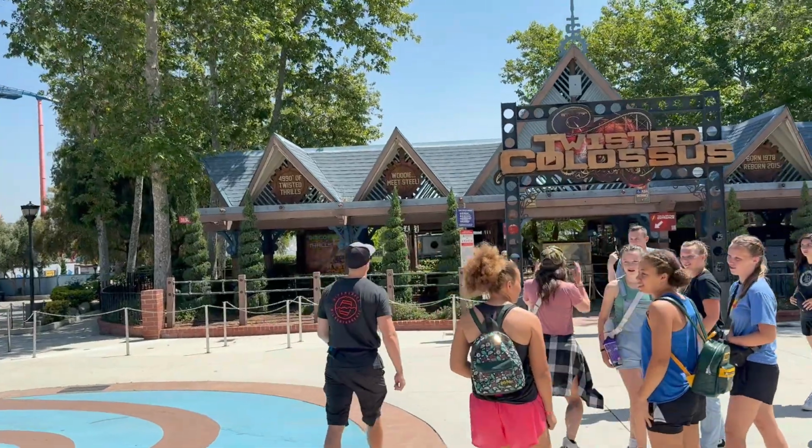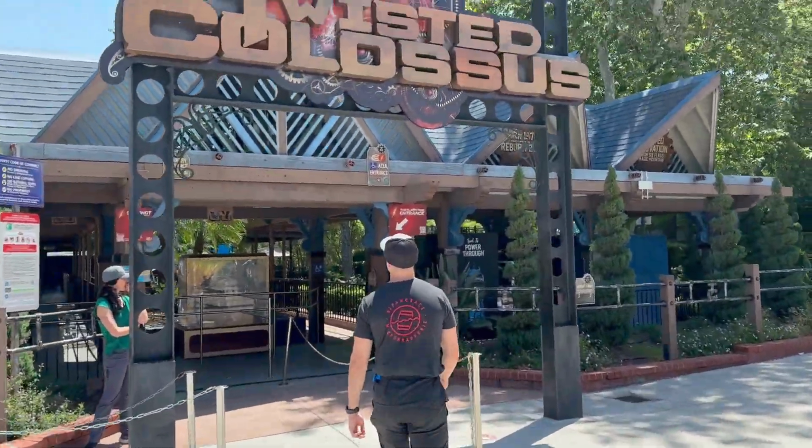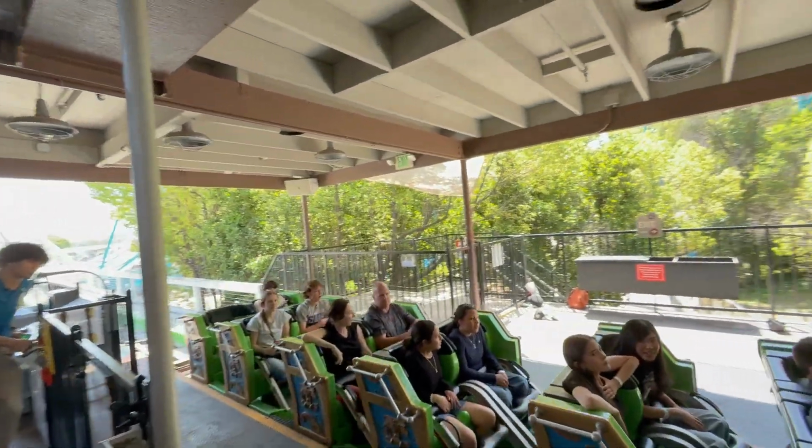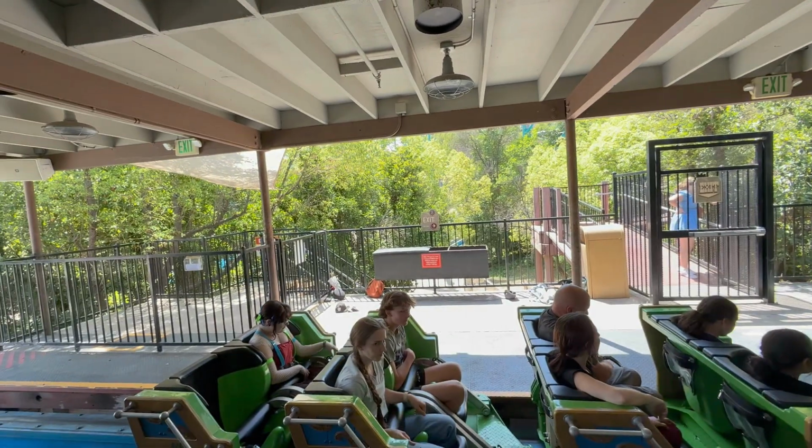And it looks like it's open. Let's go get Twisted. So good news is they are running 3 trains, which is amazing to see. Let's go do it. Come on.